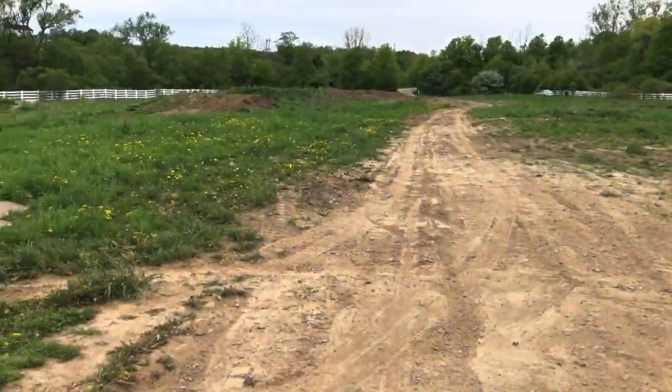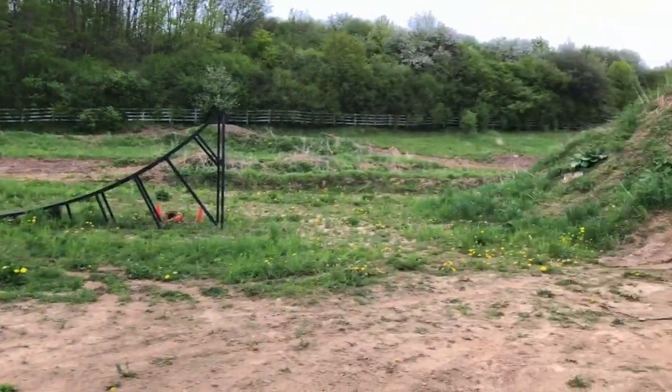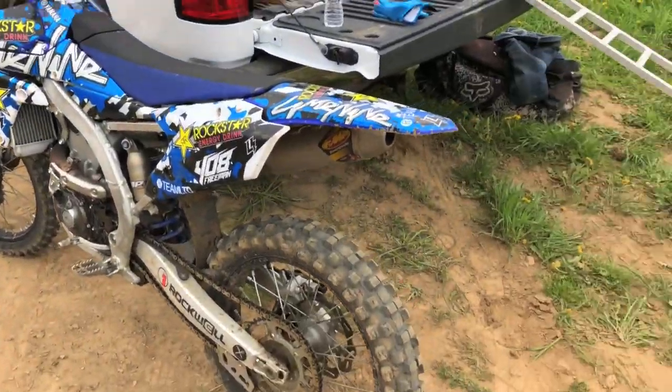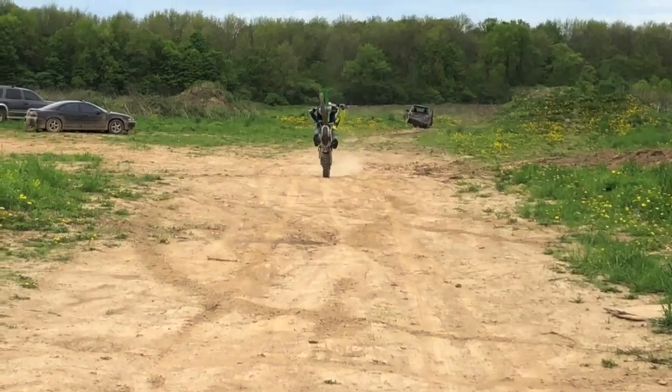She's drying out down here, that's for sure. Nice and dry, track's getting groomed. She hasn't been groomed in a long time. Truck's looking good, bike's looking good. Wish the sun was out, but it's actually kind of nice. It's a little cooler. Here comes the old cowie.